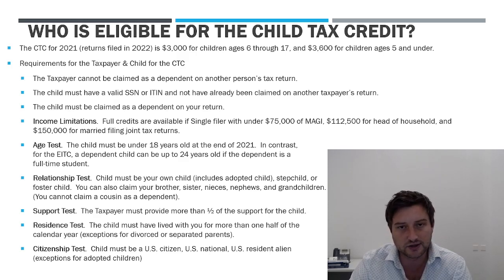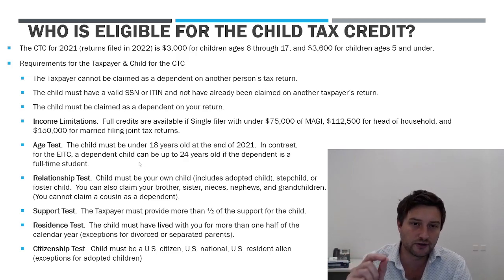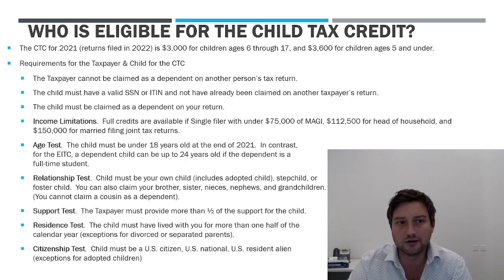Now the age test, this is where the dependency thing gets a little tricky. In order to get the child tax credit, the child's got to be under 18 at the end of the year. So if you have a kid that turns 18 on December 30th, 2021, you can't get this credit, right? They're 18 at the end of the year, so they're not eligible for the child tax credit.